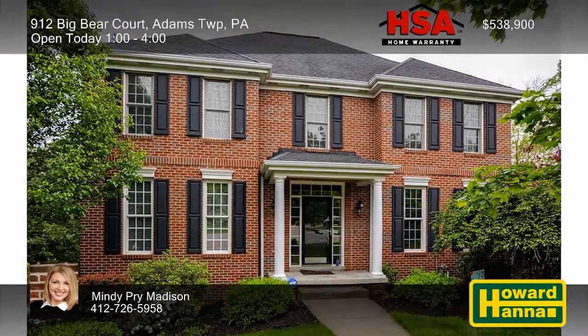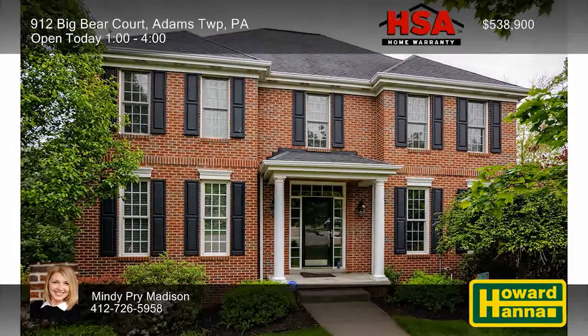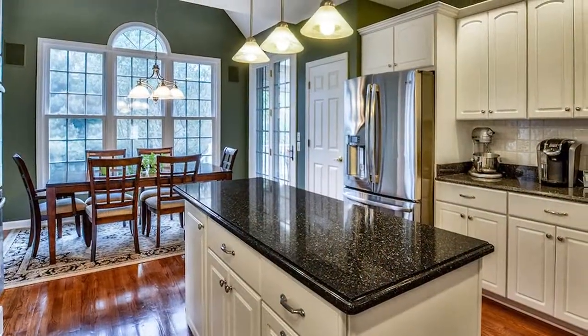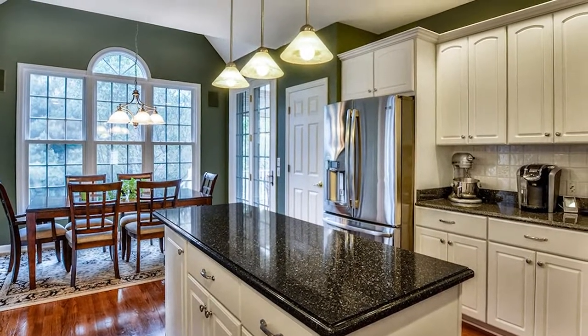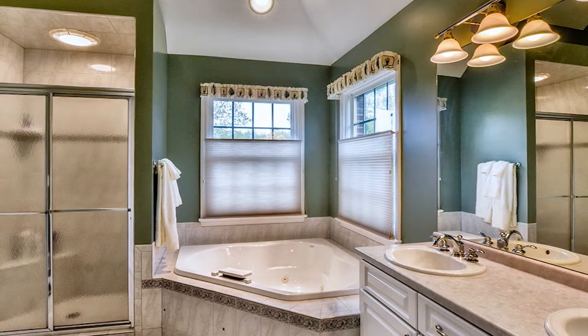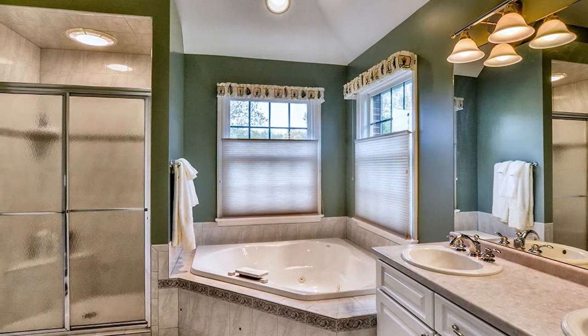This custom-built four-bedroom home by Kalick is an all-brick home in the golf course community of Treesdale. High-end stainless steel appliances surround an oversized island in the eat-in kitchen. A vaulted master suite incorporates a walk-in closet, double sinks, and a jacuzzi tub.